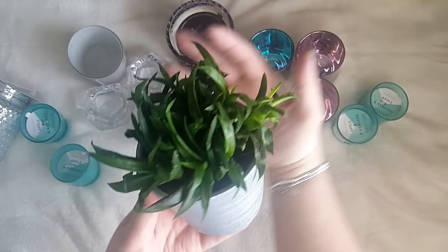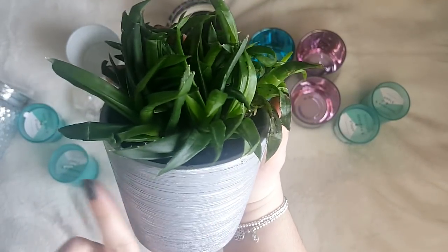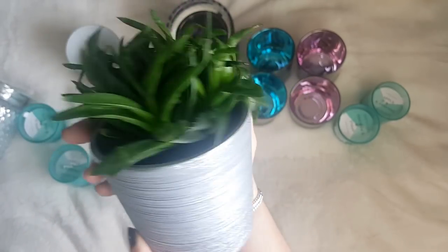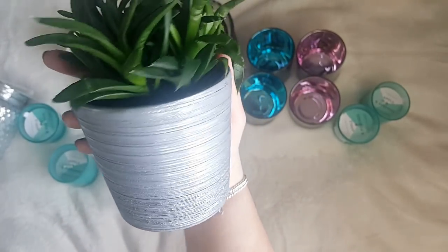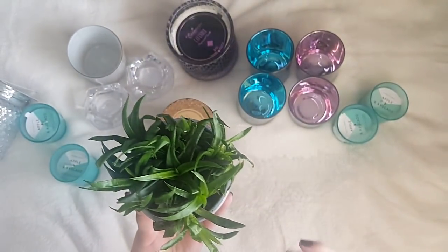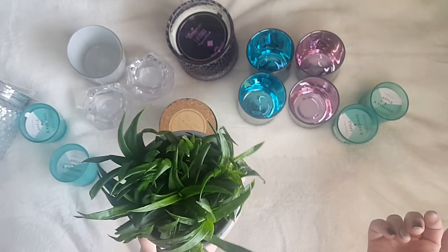So the pot that he's in is this silver, sort of, it's got like lines going across, like in a bit of a silver and grey sparkly kind of, I don't know how to describe that, but that's what it looks like. And the woman at the till was like, oh, if there's no more, I'll just do it for £2. So I got this plant and pot for £2, which I think is really, really good value.